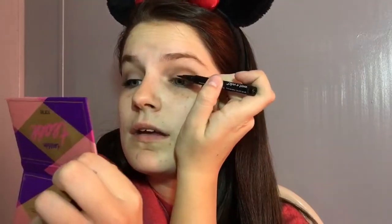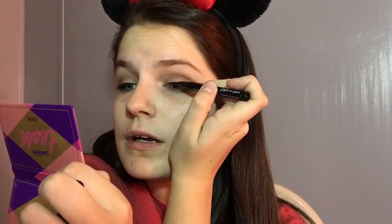So now that we're done with the eyeshadow, we're gonna go in with a felt tip eyeliner. I like using a felt tip eyeliner and adding a thin line of eyeliner to the top. You don't have to. It depends on how many steps you wanna take, how natural you want it to look. So we're just going to apply this to the top lash line.